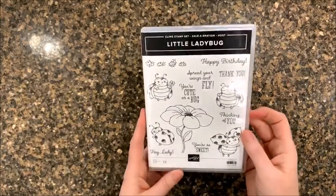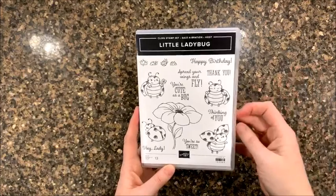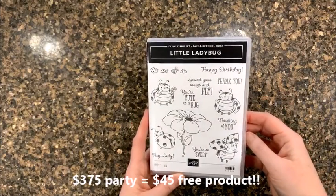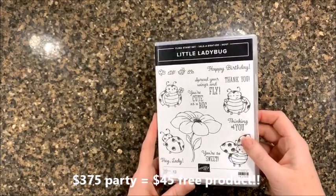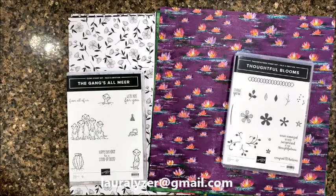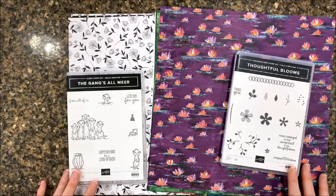And then you can get this adorable stamp set for yourself, as well as all your other Sale-a-Bration and Hostess rewards. With a $375 party, you'd be earning $45 in free product. Now, if that sounds good to you and you want this stamp set, contact me ASAP and we'll book the date for your party. So these are just some of the Sale-a-Bration items that will be available this year.